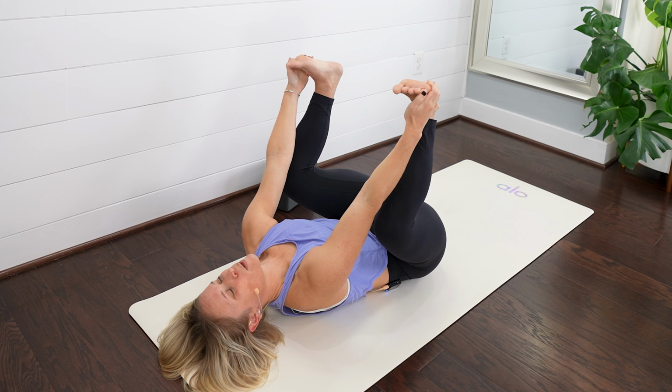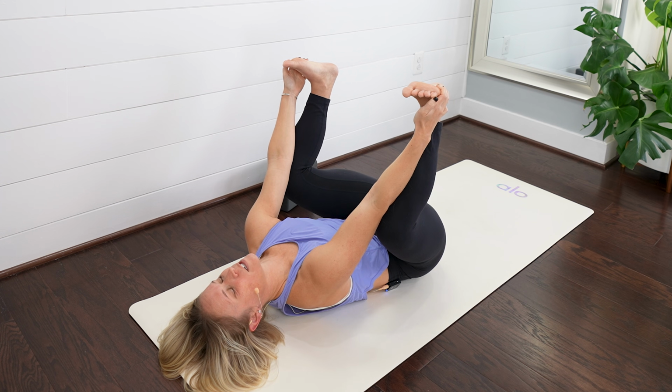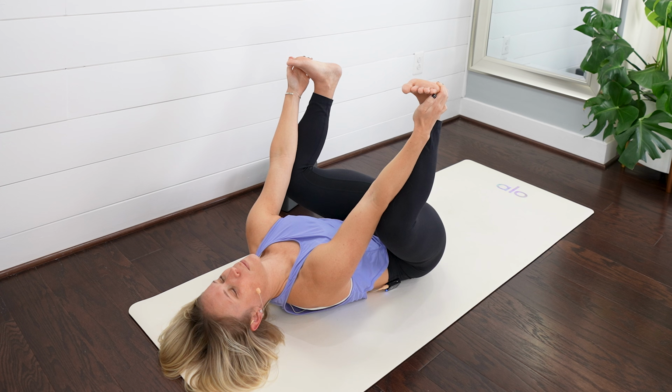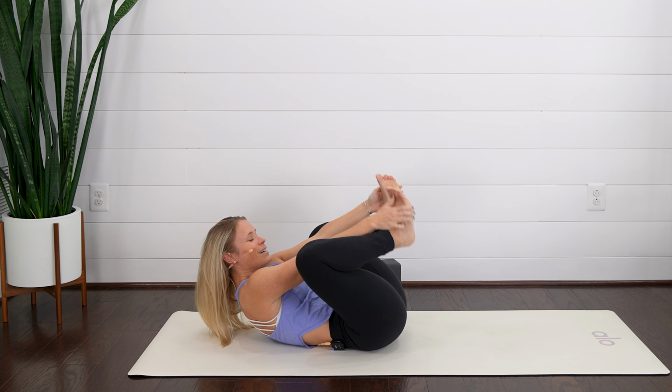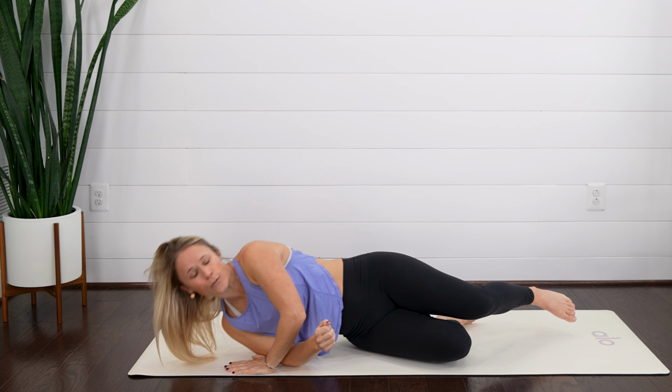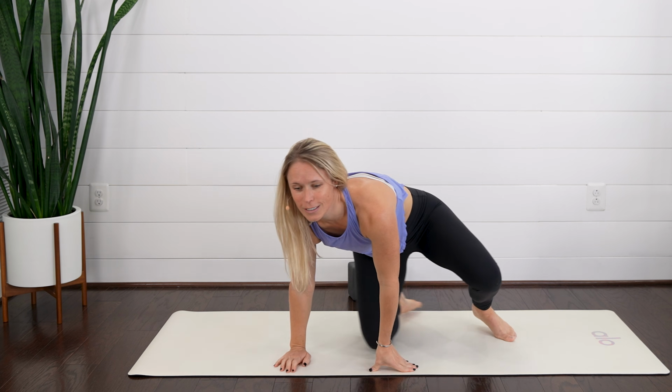Nice. Let's take one more breath, whichever position you're in. Good. Exhale, let it go. And then gently let go. Just make your way, come find a comfortable seated position. And just checking and seeing how you feel.